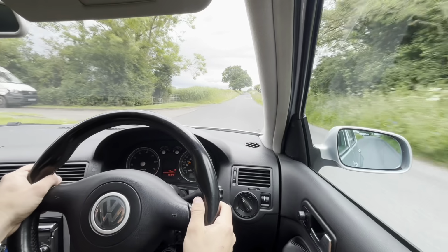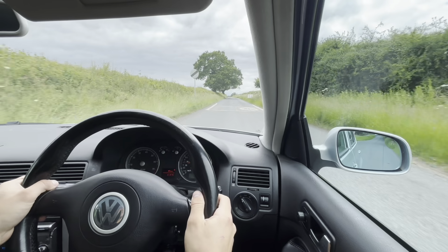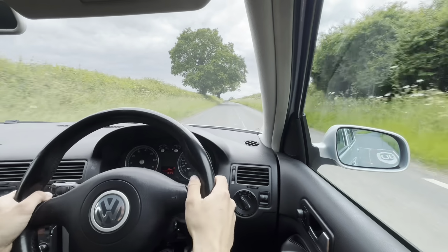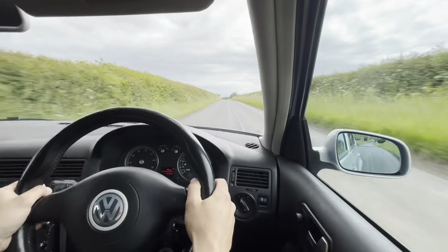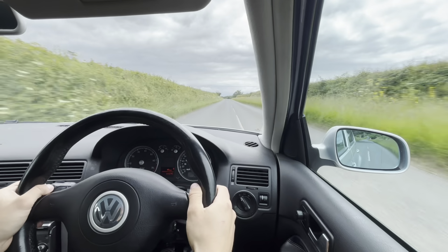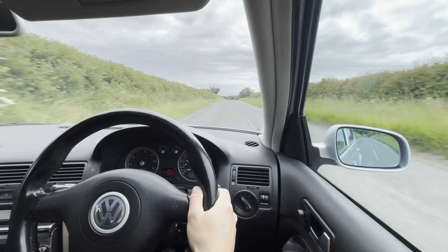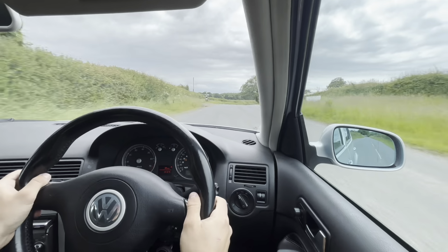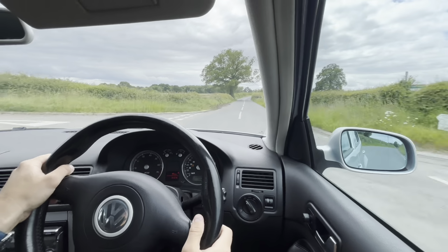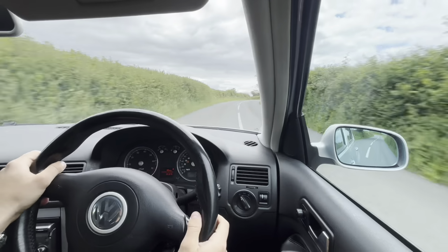Right, let's try this 30 mile an hour to 60 mile an hour test then. Gonna get to 60 before the second tree, let's go. Oh, with ease. With ease. So it's quick. It doesn't feel that quick, but it's quick. Fair play, little Golf. Doing alright, you know. Just a nice, expensive feel from that engine.